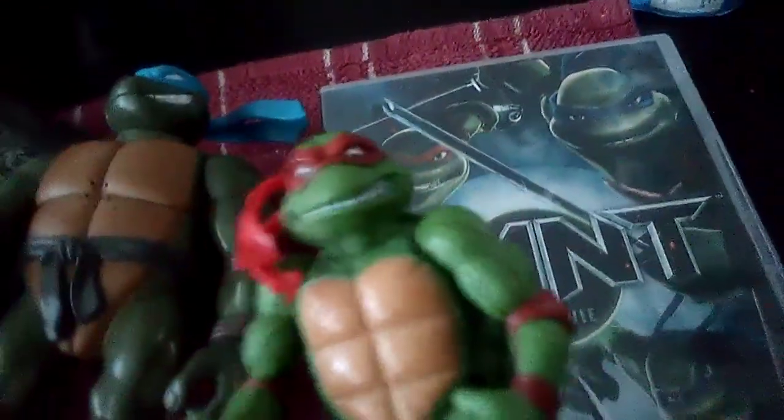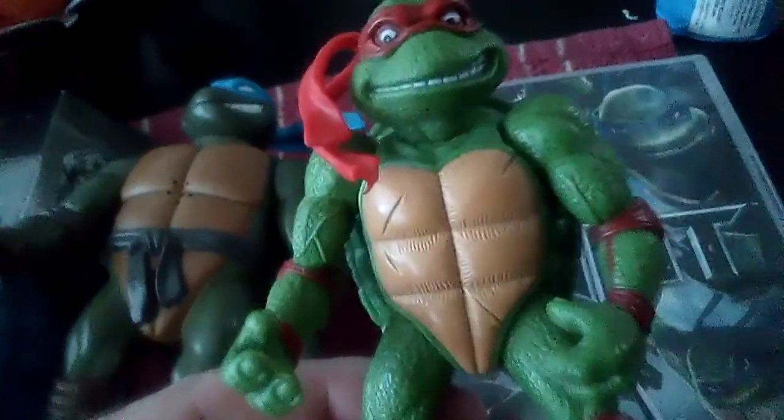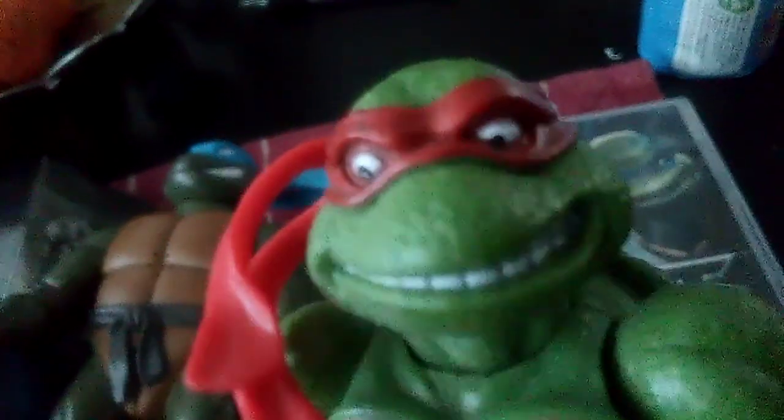I got the full set of these. They wanted more money for these though. These were £5 each. Whoa, he looks like he's had too much coffee. Whoa, Ralph, what are you on? Whoa.